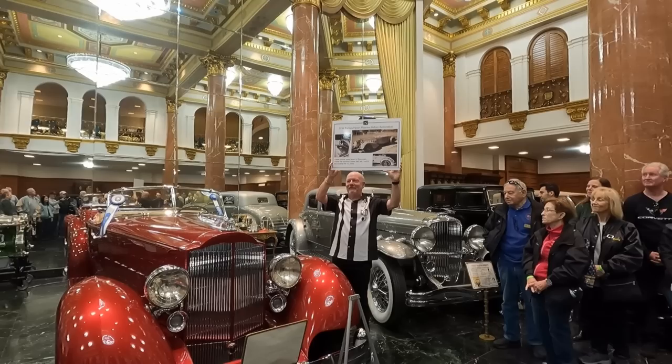Duesenberg's claim to fame was 0-104 in second gear alone, and it was factual. If you're curious as to what the engine looks like, we have a spare. And it's right there on the block, so you can walk all the way around it and see Duesenberg's straight-eight supercharged engine.